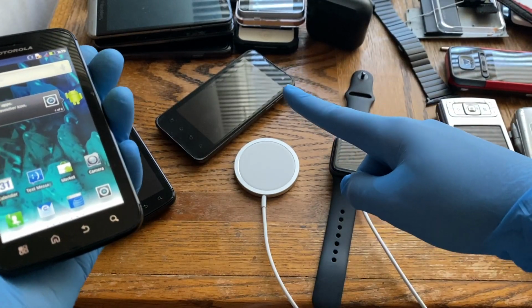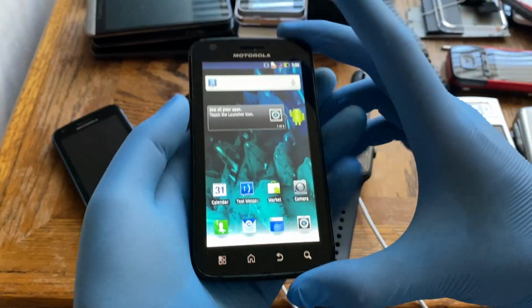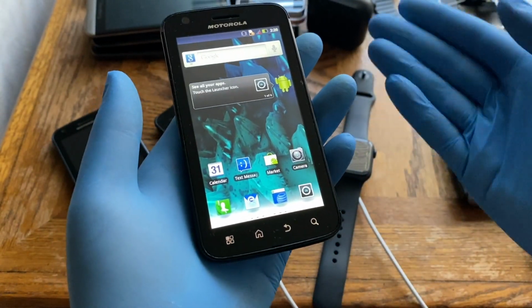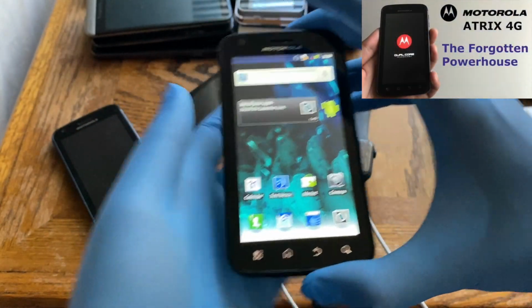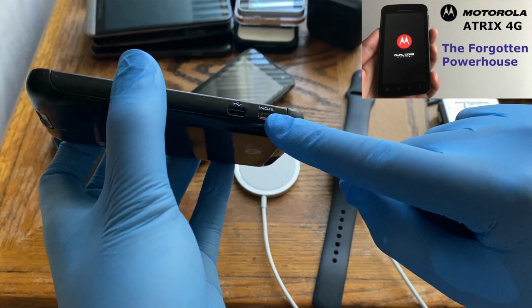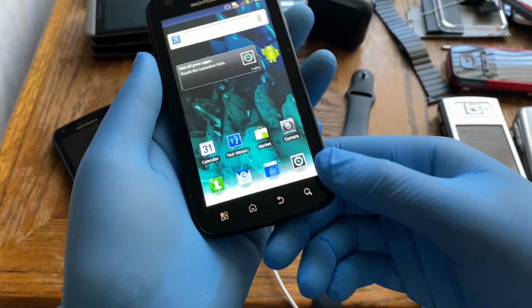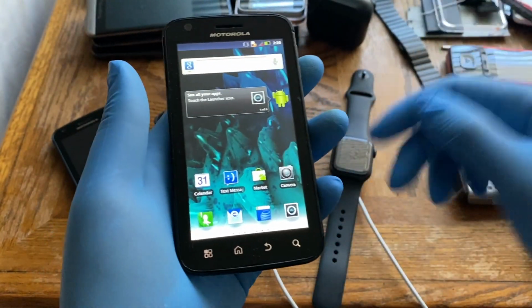And since the LG has 512 megs of RAM, this is the world's first phone with 1 gig of RAM. Also, the Atrix was known for its accessories. It had a lot of laptop docks, table docks, car docks, a lot of lock-on accessories. It has a mini HDMI port there, and it could connect to a plethora of accessories that Motorola sold separately, and there were third-party accessories as well.